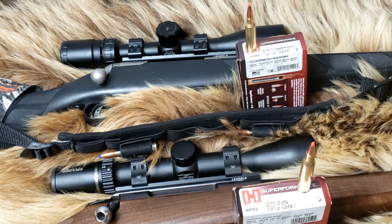The 6.5 Creedmoor hit bones, 2 bones, and deflected through our water jugs. The 270 stayed straight after hitting bone. And the 2 sets of ribs were staggered where they were both going to hit bone.